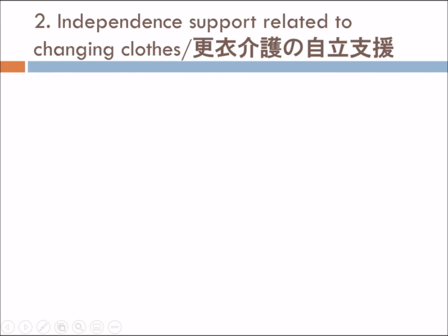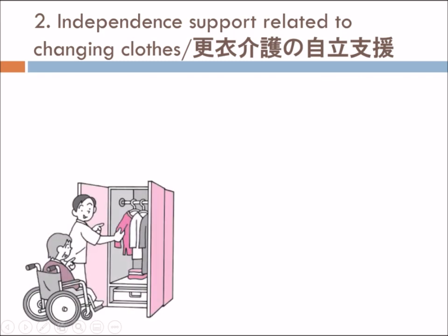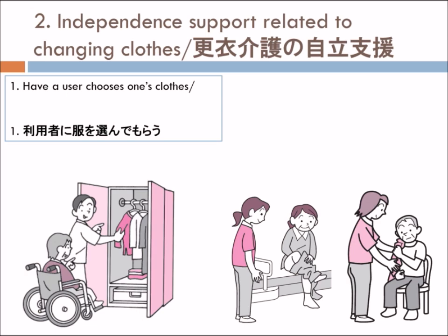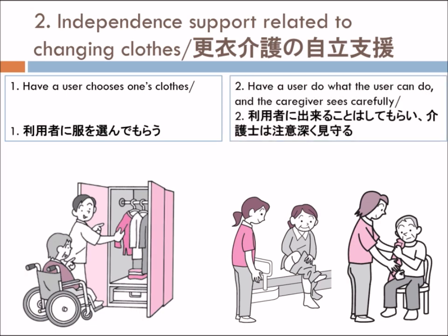2. Independent support related to changing clothes. There are 2 points. 1. Have a user choose one's clothes. For a user with a visual impairment, have the user touch the material and explain the design. 2. Have a user do what the user can do, and the caregiver see carefully.